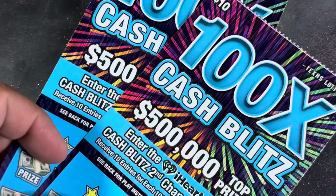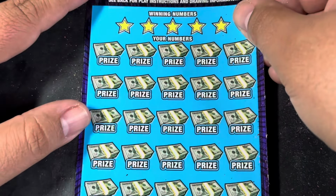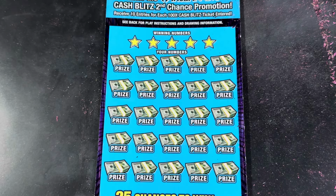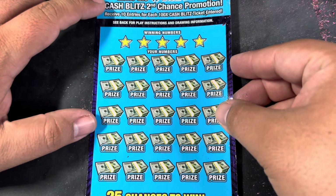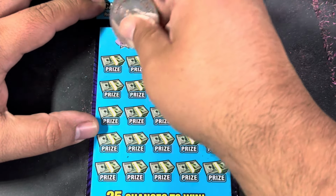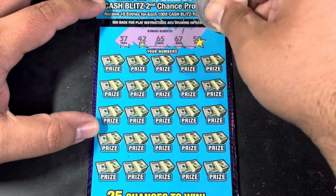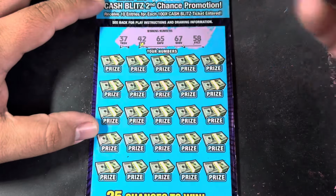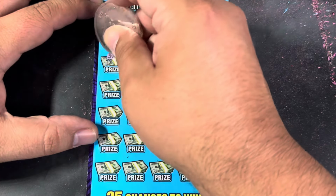All right, Cash Blitz. We got 18 and 19. This ticket here is a match and win. Money bag symbols, the automatic win. Multipliers on it of 10, 20, 50, and 100X. $37, $42, $65, $67, $58.